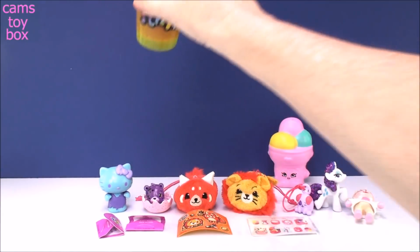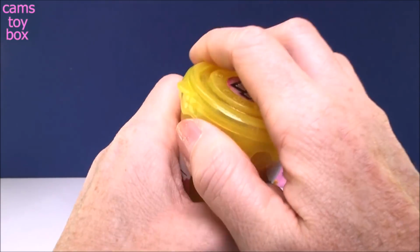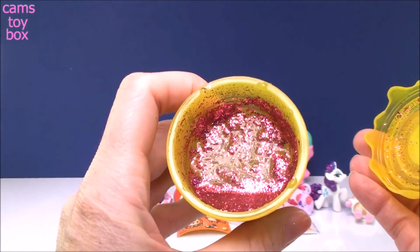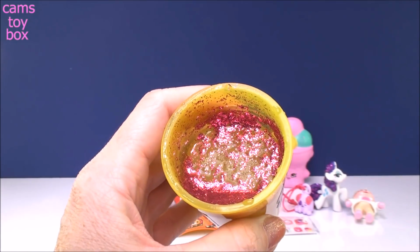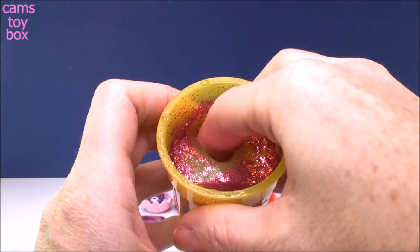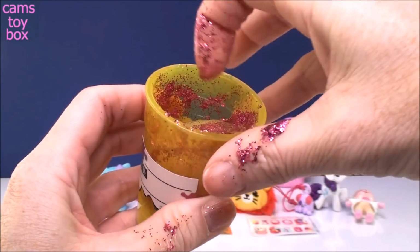Okay, let's check it out. That should be long enough. I'm super excited. I hope it worked out well. Let's pop off our cap. Oh, it looks a little watery still. You see that? Ooh. I'm kind of afraid to go in. Oh, it's very cold and squishy. Ah, that ball poured out the top.